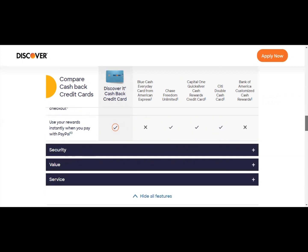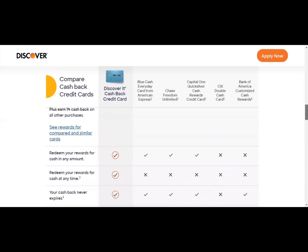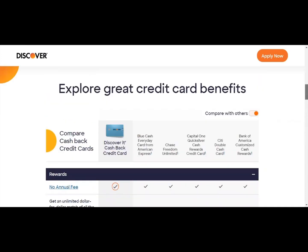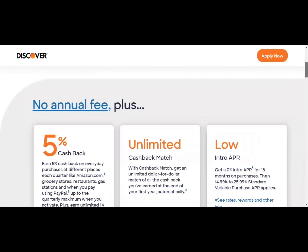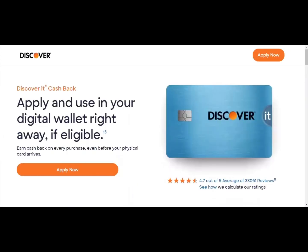One thing you want to keep in mind with Discover is they are very sensitive to collections. If you are a person with a collection reporting on your Experian credit report, I would not pull the trigger on applying for a Discover card. Now, if you have it reporting on Equifax and TransUnion, but it's not showing up on your Experian, you can go for it. So you want to make sure you check your credit reports.